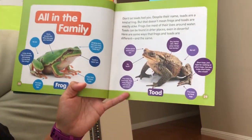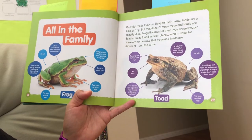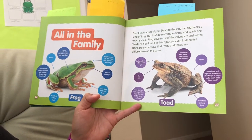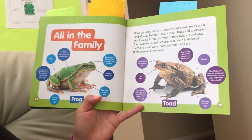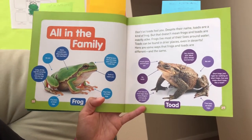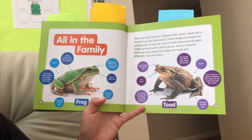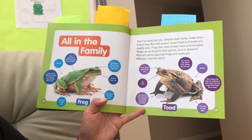All in the family. Don't let toads fool you. Despite their name, toads are a kind of frog. But that doesn't mean frogs and toads are exactly alike. Frogs live most of their lives around water. Toads can be found in drier places, even in deserts. Here are some ways that frogs and toads are different and the same.